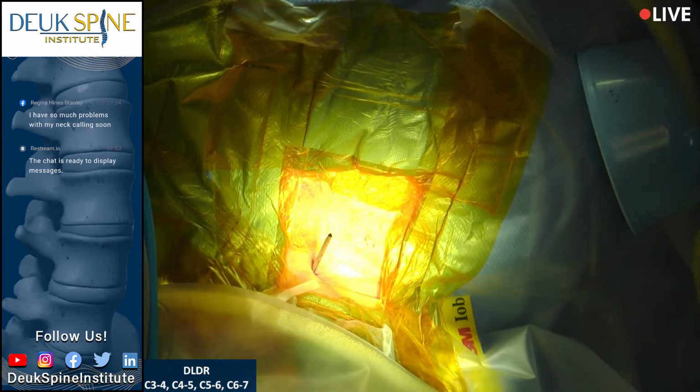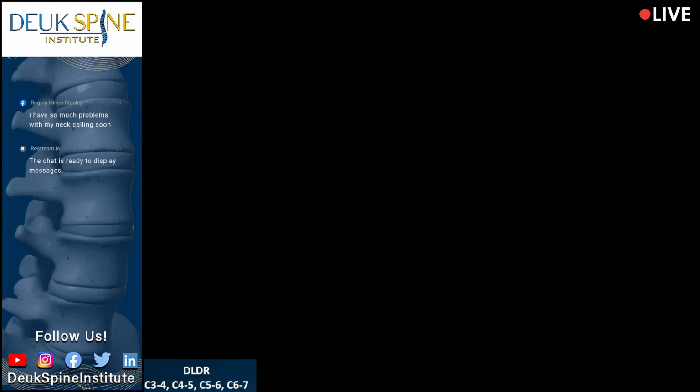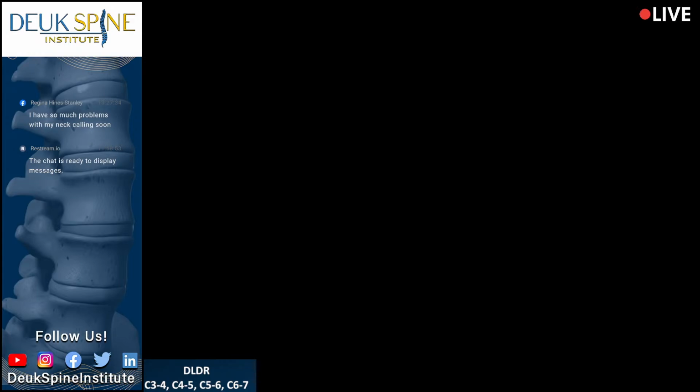I'm hoping we can start removing the herniation and releasing the scar tissue at the back of the disc, and that'll allow a little more movement. You'll see that I'll be able to move the tube left and right and kind of get everything cleaned out back there. It's just full of arthritis. That's the problem. Are we okay there?